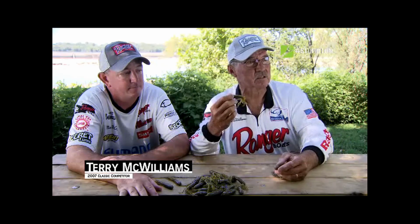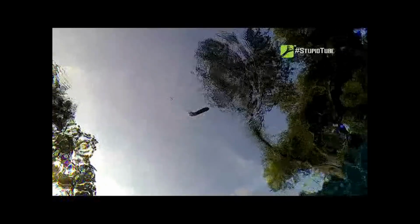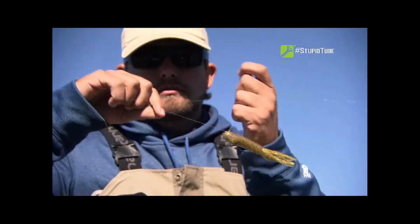This tube is the greatest thing in the world. When you're catching fish on it, it builds your confidence. To me, that's the most important part of bass fishing, is you have to have confidence in this bait when we're throwing it. I've had guys say, you fish like you believe there's a fish there. Well, I do. I'm feeling everything that I can feel with that bait. If you need to get bites, it'll just absolutely get bit.